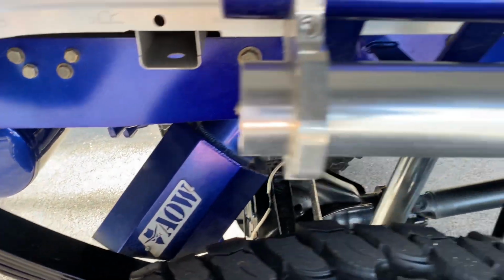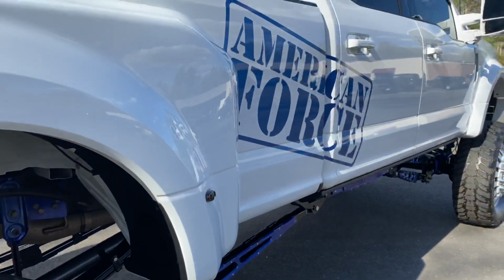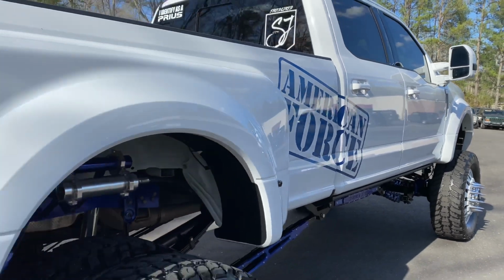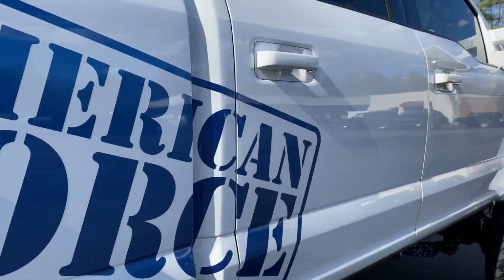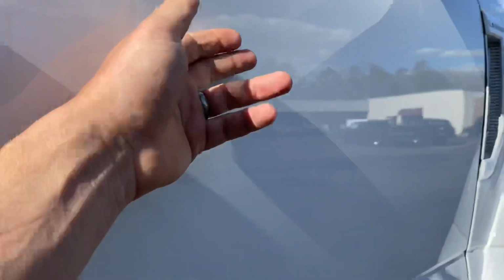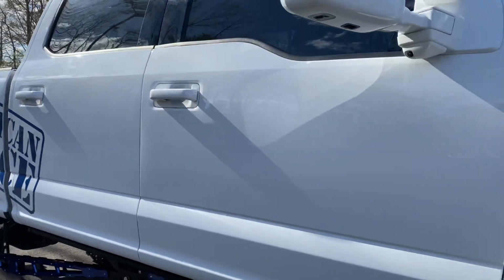That is hooked up to auxiliary number 6. So all the auxiliary tabs do correspond with all the lights in the way that they have been installed. As you see, the paint is absolutely perfect. Does have a ceramic coating. When we went to wash it, the soap suds literally just came off and you couldn't even tell there was soap on it. Whole truck's been ceramic coated.